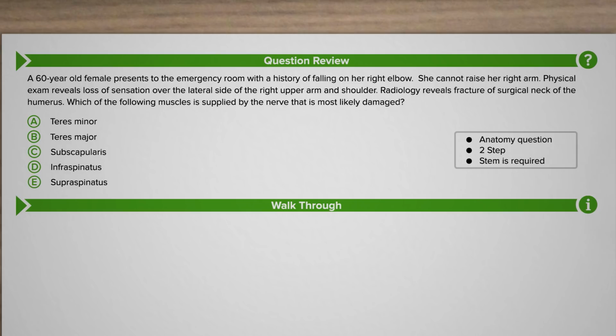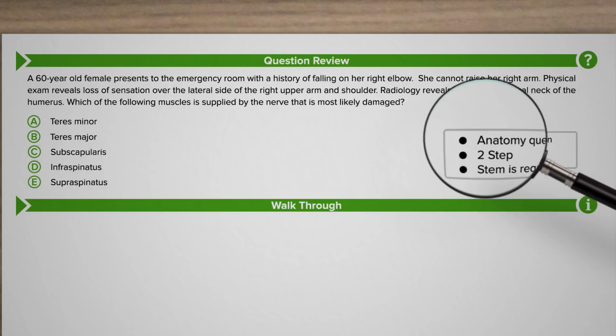Next, let's try to figure out what subject we are talking about. Well, we're talking about nerves and muscles, the humerus, the arm. Well, it's going to be the topic of anatomy.